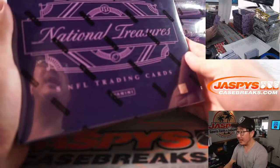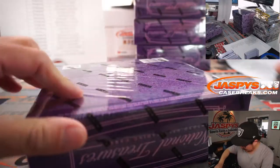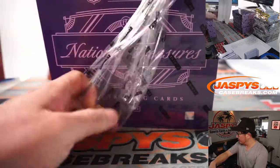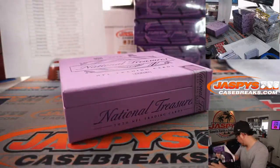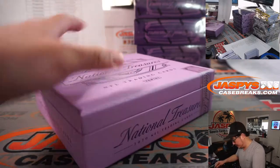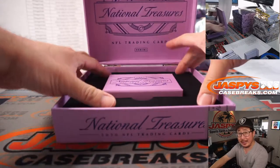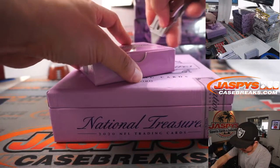Here is the first box. Now, I think Jason already did a 2-box half case break earlier, which we can run back tonight. We can do the second half a little bit later. This is our first full caser here, ladies and gentlemen. So thanks for getting into it. Thanks for giving this a shot. We got more in the store, so check it out.